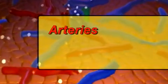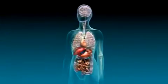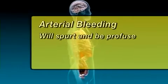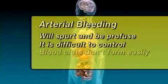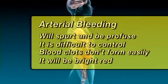There are three types of blood vessels: arteries, veins, and capillaries. Arterial bleeding is not common, as arteries are usually deep within the body's tissues. Arterial bleeding will spurt and be profuse. It is difficult to control and difficult for blood clots to form. It will be bright red, as it contains red blood cells that are highly oxygenated.